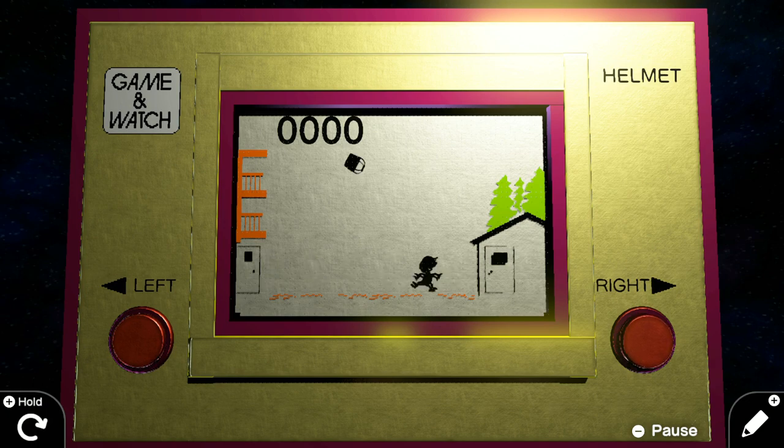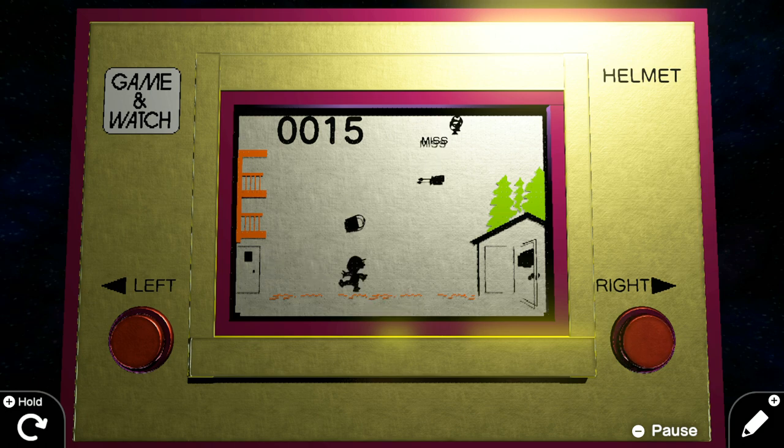Let me in. The door opens kind of at random. You want to make sure you do not get hit by anything falling from the sky. Oh no, I got hit by something falling from the sky. You get points by passing underneath the stuff and going in the door. I don't know why I decided to just stand there.